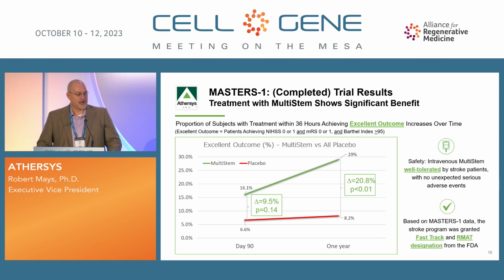But this data demonstrates the continuing improvement you see as a function of cell treatment in the stroke patient population. This is unique. There have been papers that have come out in the last couple of years that corroborate that when you use an acute stroke treatment, using a 90-day surrogate endpoint as a primary endpoint of efficacy is fundamentally proper, because what you are at day 90 is what you're going to be for the rest of your life for all intents and purposes. So here we're demonstrating that at day 90, although not statistically significant, the cells were having roughly a 10% improvement in patients making a full recovery. But at 1 year, we have basically a 22% improvement that was p less than 0.01.